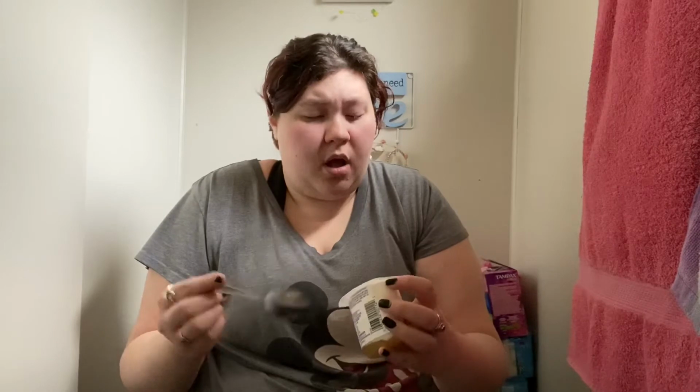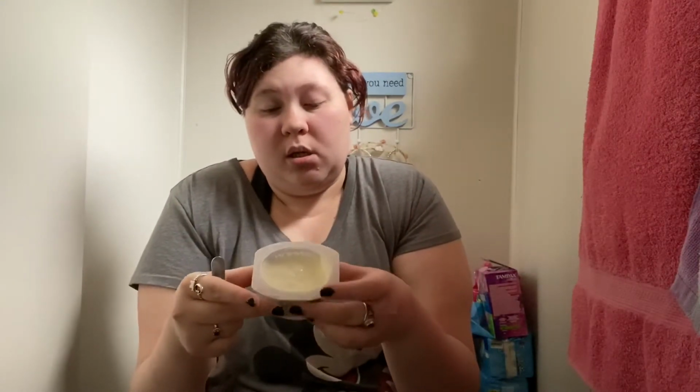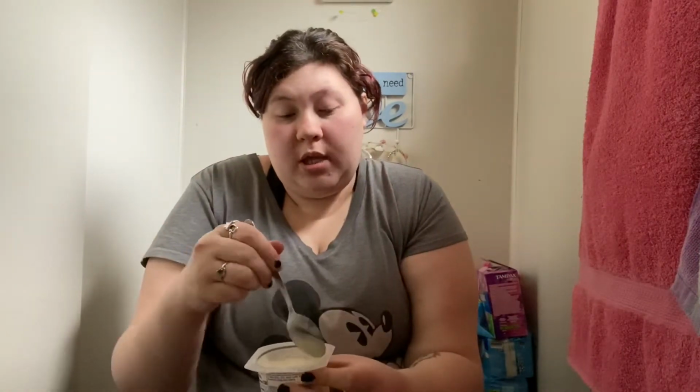But the other thing that I'm noticing with this one is that it's white. Now, obviously, the fruit is on the bottom, so the white might change, but I just thought that that was interesting that it's white on the top. So before I go and mix it, I just want to taste the white. I want to taste the yogurt. Oh, that's not good at all.